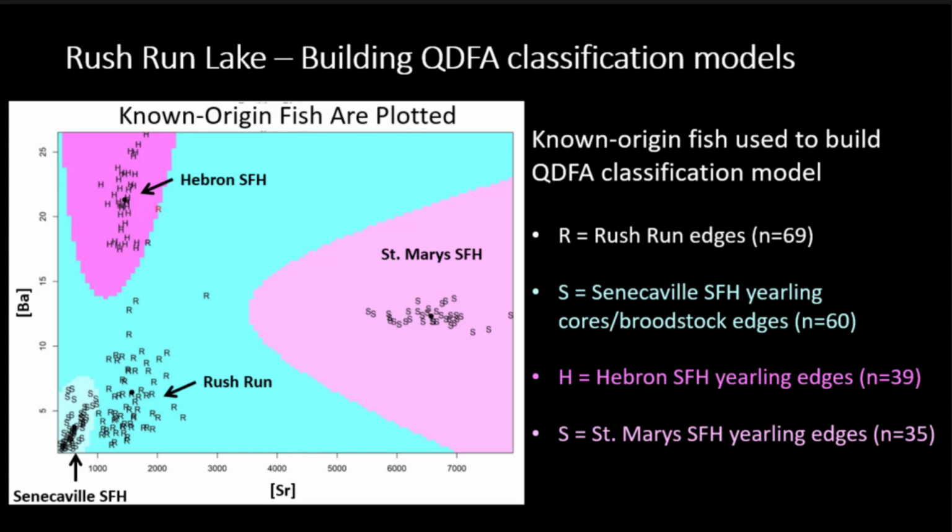You see this one red dot, one red R here. That means that it was misclassified in our training model, and that's what gives us our model accuracy. So anytime you see a red individual, that was misidentified as something else. In this case, that is a known Rush Run core or edge, but it was classified incorrectly as a Hebron individual. So that gives us our model accuracies for these.